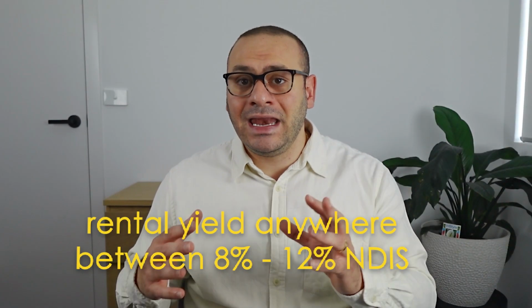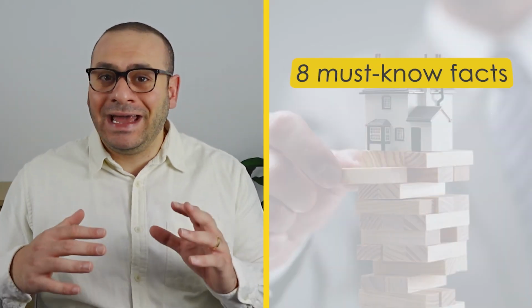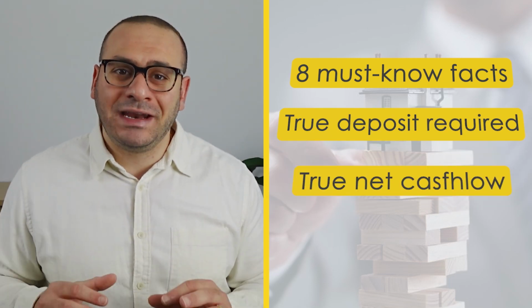What's beautiful about these properties is the rent to yield. You can get anywhere between 8 to 12% on an NDIS property. So no wonder NDIS properties today are the new cool kid on the property investment block. How cool are NDIS properties? Let's take a deep dive to have a chat about 8 must-know facts about NDIS properties, the true deposit required to buy an NDIS property, and the true cash flow of an NDIS property.